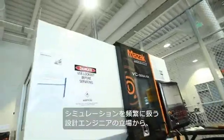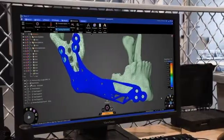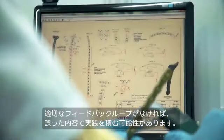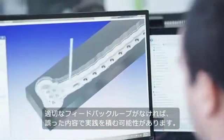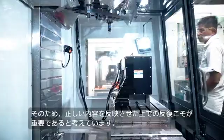As a design engineer, when simulation becomes my second nature, it proves how easy to use Ansys Discovery is. The saying goes, practice makes perfect. But without a good feedback loop, you can actually practice the wrong thing and become very good at doing something wrong. That's why we rather say iteration makes perfection.